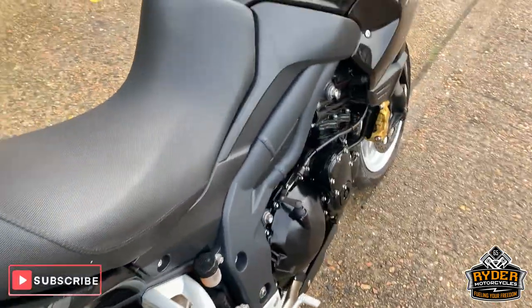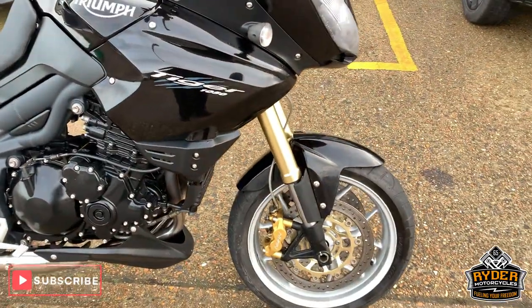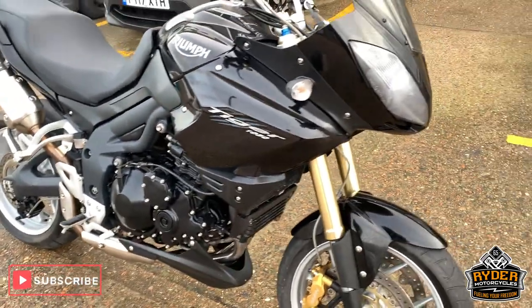So that is it. If you'd like to come view this bike, which at that sort of mileage and that age and the condition it is, I would thoroughly recommend it.